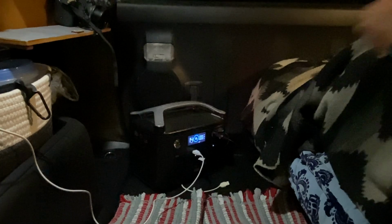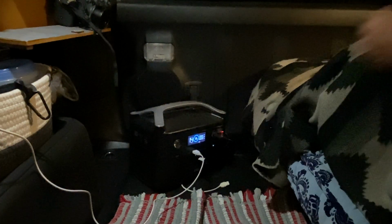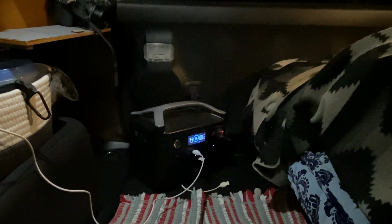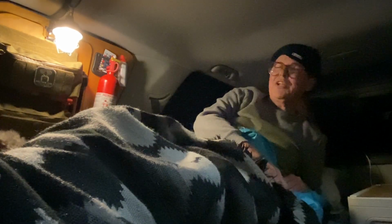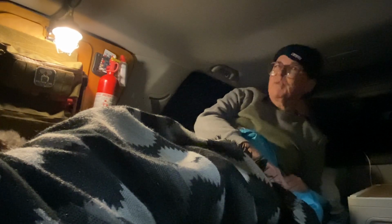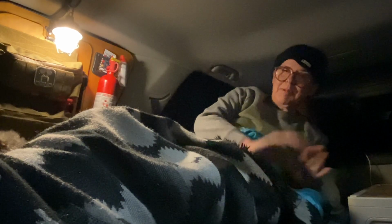There we go. That is pulling 30, just under 40 watts. Ooh, that is an instant kick of heat under my butt. Yeah, okay, that'll do. Oh yeah, that is really warm under my butt. I think I'm just gonna have to run it in for a little bit and turn it off because it's almost too warm. I'm not mad.